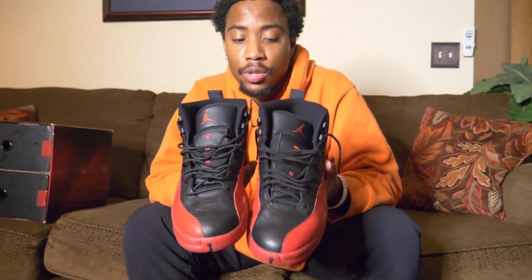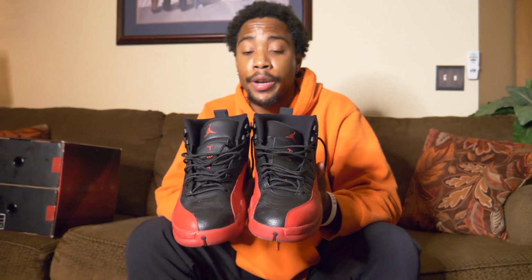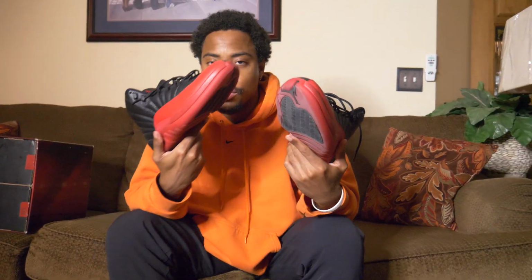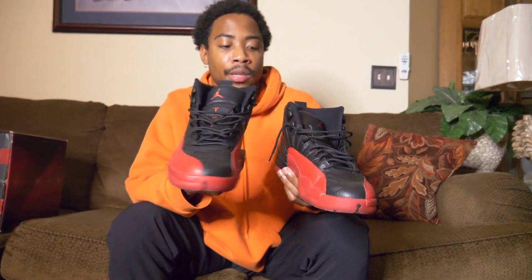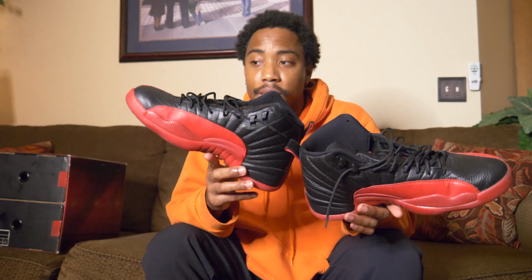We got them Flu Games. Shout out to Champs in the Miracle Island Mall. One of my homies used to work there. He made it happen for me on these. That red and that black, you see it and you just know the vibes. You just gotta know. I've probably worn these maybe 4 to 5 times now, and they just don't want to crease or mess up anything, well, except for in here. But it's a really comfortable shoe.